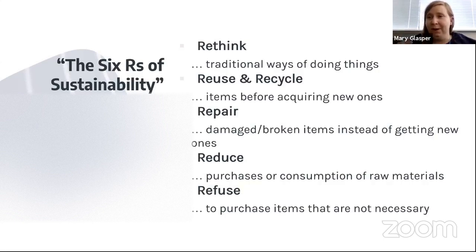There's a big movement, visible repairs, which is gaining traction. And being proud of, yeah, I repaired this. I'm not just going to throw it away because there's a snag.